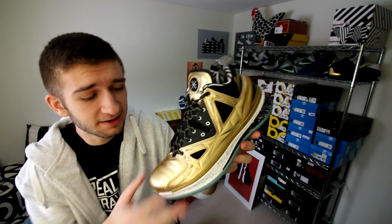Now these retail for $250. I bought them for $250. I've never seen anyone else in Winnipeg wearing these. I know they sold out sort of quick compared to most other Li-Nings. No one else in my city has these, and I haven't seen anyone else wearing these in person ever.